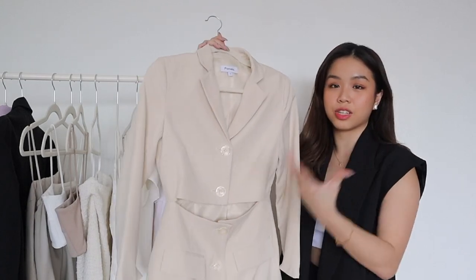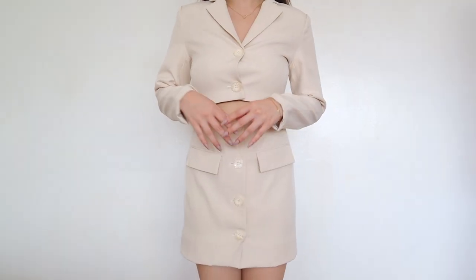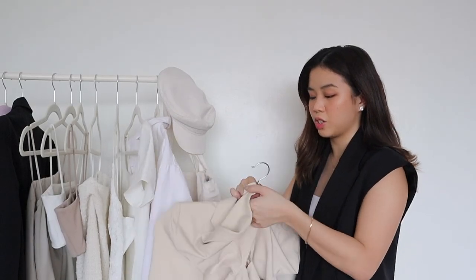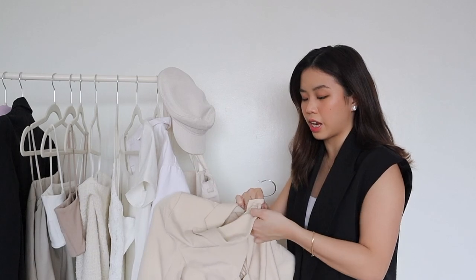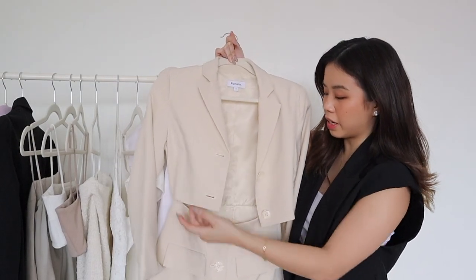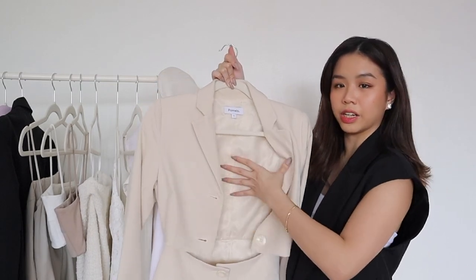You can wear this as a dress, but you can also add an inner top and have the buttons opened up for the top part, so that it looks like a blazer plus a skirt, and you're wearing just an inner top. Something like this. It's opened, and then a skirt, and then you have this inner top inside.